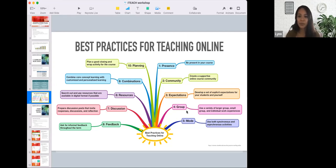Fourthly, you have group. So this means using a variety of larger group or small group or individual work experience to kind of keep your students engaged and motivated throughout your curriculum. So the benefits of larger group is that students can share their ideas, collaborate with their peers, and get that sense of community that we were talking about earlier, right?